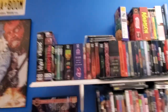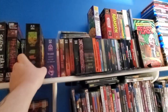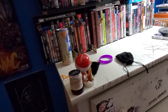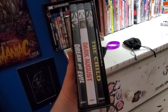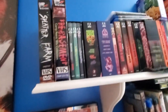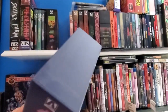We got some stuff in here like the first two American Horror Project box sets. I really hope they do a third one because I really liked both of these. I think I like the first one more. The second one is really solid though. The Child is really great. The other ones in this set aren't really anything amazing. Dark August is kind of okay. It's got some cool moments, and Dream No Evil is all right as well. But The Child was a real standout on this one, and on the first set, Malatesta's Carnival of Blood was a very big standout. We've got the Female Prisoner Scorpion box set, which is really nice. It's a little dusty.